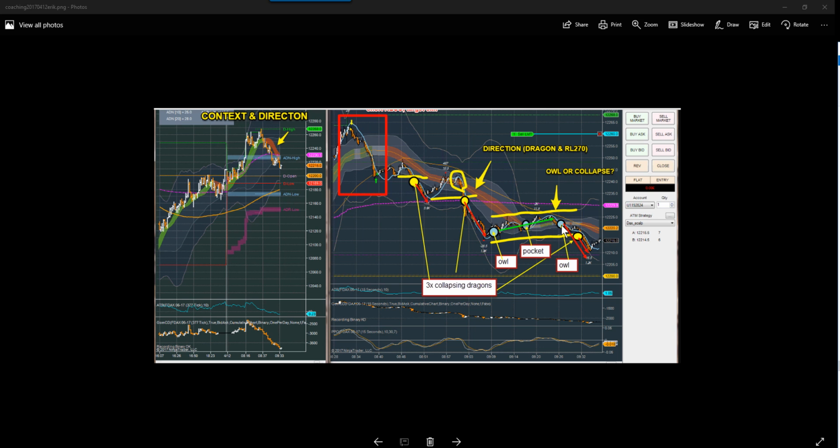You can get short here. You can get an owl here also. I would treat that also as a collapsing dragon, as you see here, because you can draw this line across and then collapsing dragon short. So a lot of stuff going on in that one.